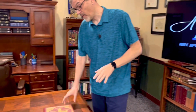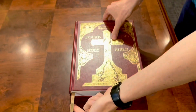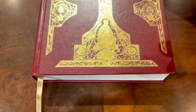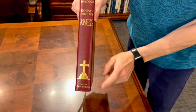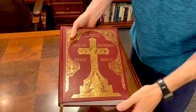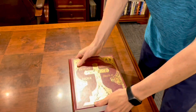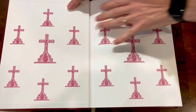So real quickly, we're going to take a look at the inside of this Bible, and I'm going to do a more thorough review of this a little bit later. But it does come with a double-sided satin ribbon. I think it would have been nice to have a little more of those. And then pretty nice spine work, which has a diminished image of the cross that is on the cover here. On the back, we have nothing. And then I thought the liner was pretty cool. I like the cross being extended onto here.